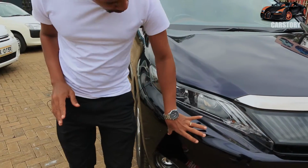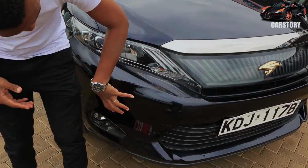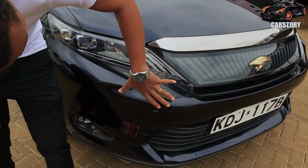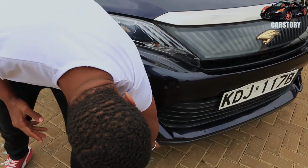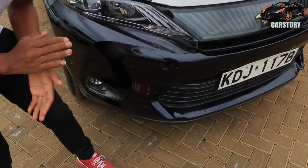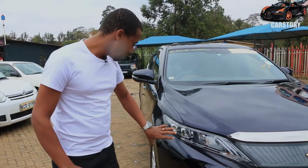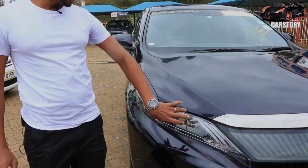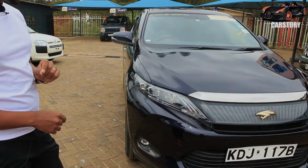And then the front bumper has been built in layers. You can see how it curves from upwards to downwards, and then there is an addition of the spoiler here, this black spoiler, that makes the car look really nice. Now, the headlight is fitted with xenon lights and LED lights, and still makes the car look really nice.